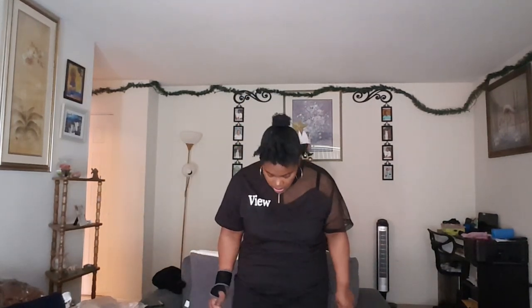So first I'm going to start with this suit. I got it on Shein, and it's really nice. It's a pants suit. I got the blouse and I got the pants. I'm going to put a picture somewhere up here so you can see it fully, because the camera is not doing it any justice. I really like it.